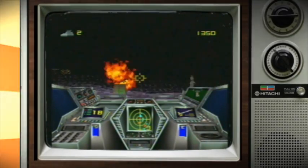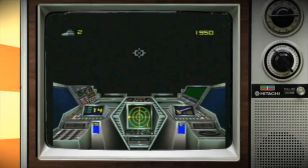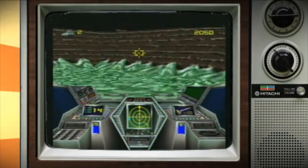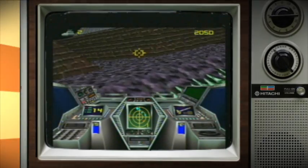It's by no means an excellent game, but it's very playable, and if you have got a Jaguar CD, it's one of the ones I'd recommend getting. It's definitely not one of the worst titles. It shows the potential of the system, although perhaps not really showing off what it can do.